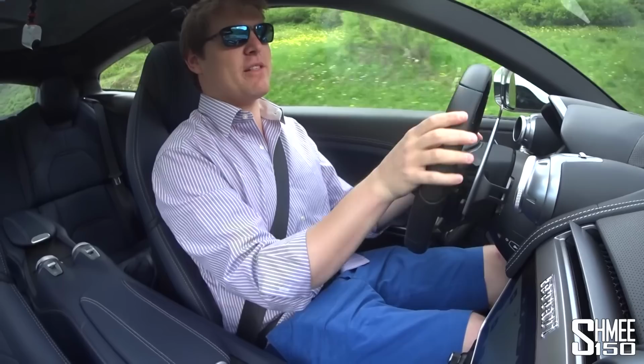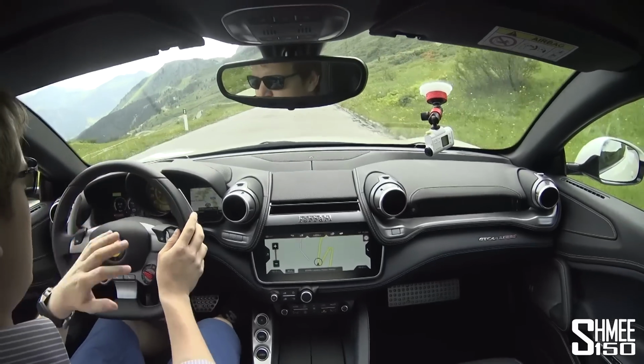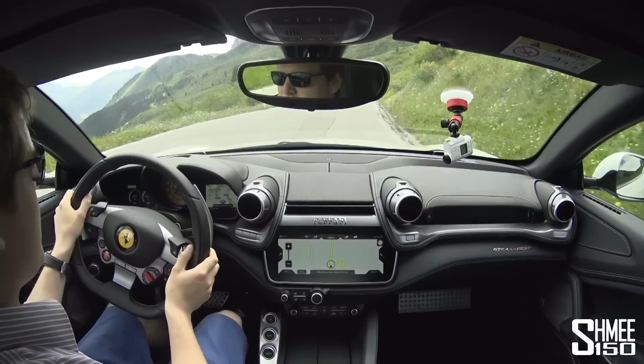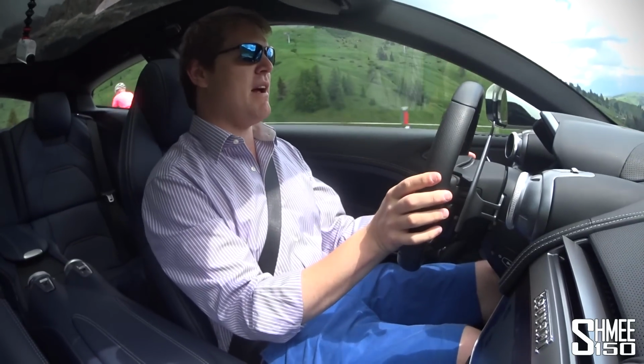So I'm driving down a mountain pass, starting off in the most gentle of modes possible: comfort, softest suspension, automatic steering. There are lots of cyclists about that I need to be aware of, of course, and just careful. So excuse me if my concentration goes towards driving correctly at any point. Just driving along like this, it is very, very gentle.